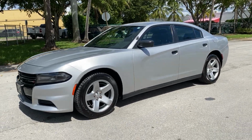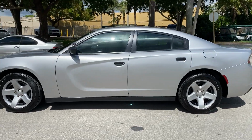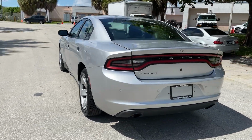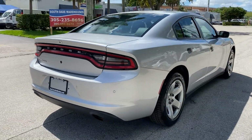This is LJ from Toro Auto Brokers bringing you a circular walk around and virtual condition report of this 2016 Dodge Charger Police PPV Interceptor with the HEMI. Of course, I always do a circular walk around first, then I go up close and personal on the unit, pointing out any defect that I might find.